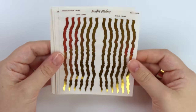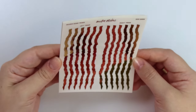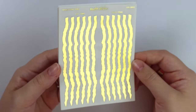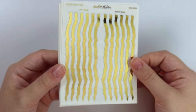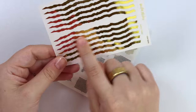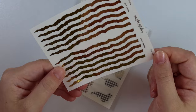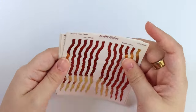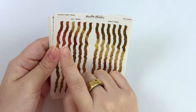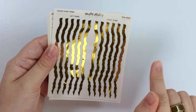Here are these gilded edge trims. So these weren't in last year's advent, but they were in the advent the year before. And I've gotten a lot of requests for these recently. I will see if I can show you how to put them down on the planner in a little bit. But they are just cut perfectly to go with our torn paper and just give you a little peek of foil. And you get the left and the right. The left trim means that the right corner goes on the left side of your page if you're having it go like that. And then the right trim means that the corner goes on the right side of the page.